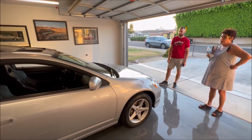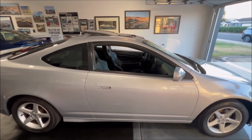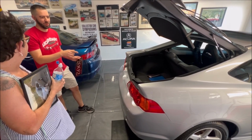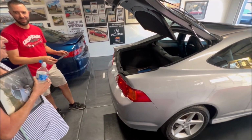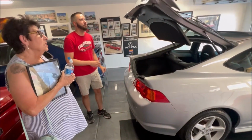So the only addition, and I don't know if you noticed it, but I added fog lights. Yes, I didn't notice that. Oh, this car is also going into the showroom at Acura Tempe for a month and a half. So they're going to have, not for sale, but it'll have this on it, and it'll be on display. Cool. They're excited. You did a great job.